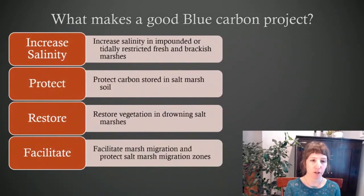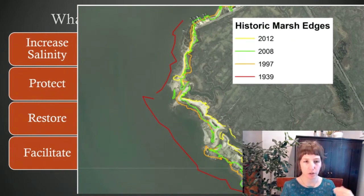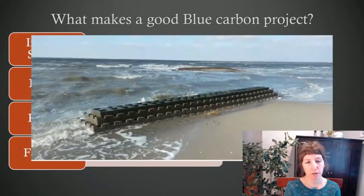The next type of project would be protecting carbon that's stored in salt marsh soil. And so if we can protect projects from erosion, so for example, this is Gandy's Beach, which is on the Delaware Bay shore of New Jersey. This is a project from the Nature Conservancy. And you can see that the historic marsh and beach edge used to be out here in 1939, but it has eroded all the way back to here as of 2012. So if we can prevent further erosion, then we can protect all of the carbon that's stored in the soil from being re-exposed to oxygen and thus breaking down and being re-emitted into the atmosphere as a greenhouse gas. And the way that we might do that would be through adding living shorelines. So at this particular site, the Nature Conservancy added these oyster reef breakwaters.